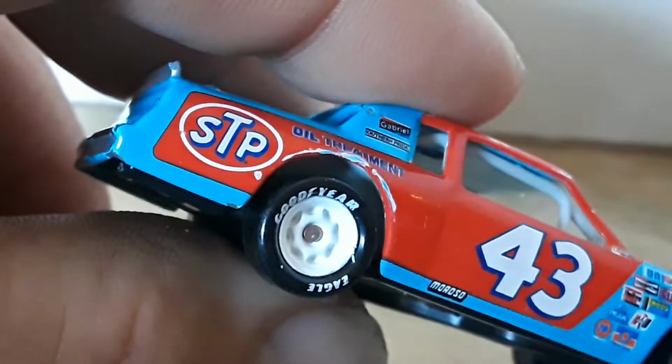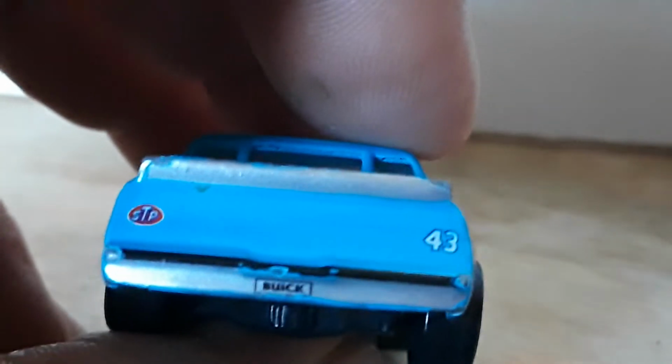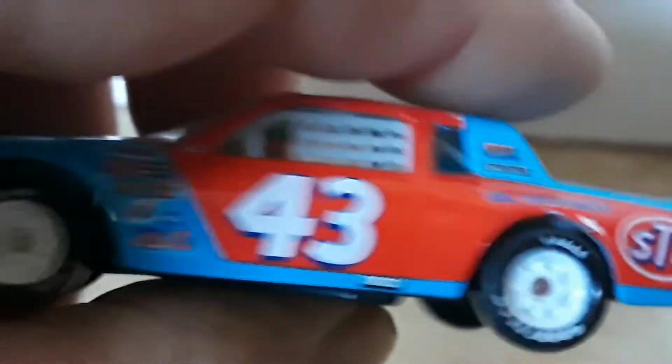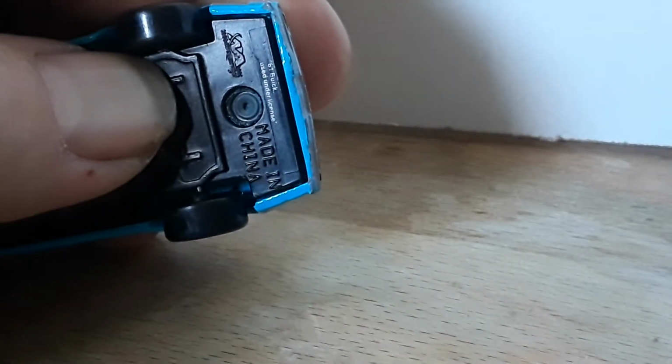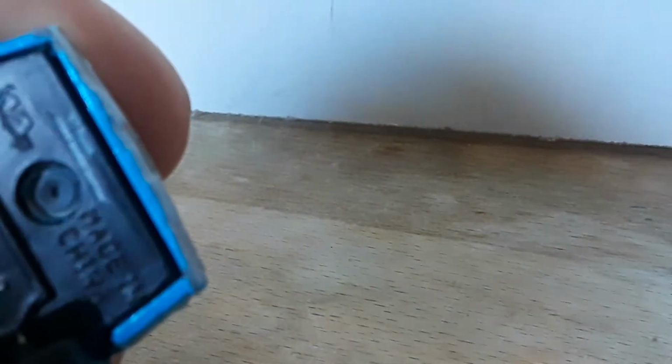Goodyear Eagles on it. Buick. Oh, is that a 61? I must say 81. Because that is definitely not no 61. Doesn't want to come into focus now. Of course it's going to be difficult. Why wouldn't it? It's got to be 81. Well, I'm tired of trying.